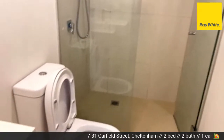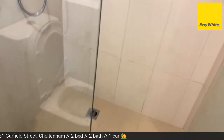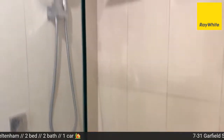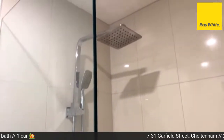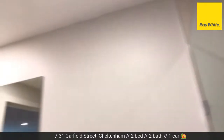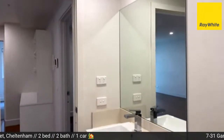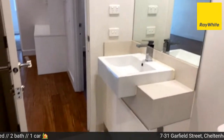But this is the one bathroom right there. Yeah, excellent. Big shower. We might just point the camera up a little bit just to show the fittings. Yeah. Floor to ceiling tiles. Exhaust right there. Fantastic. And we'll go down now.